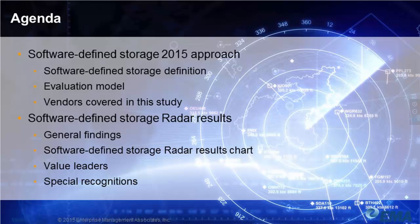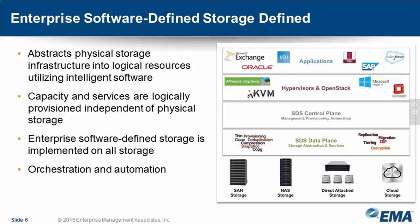So with that, I will go to the next slide here, and the all-important software-defined storage definition. And you'll notice I use the term enterprise, and I'll speak to that in a second. But if you take a look at the chart over to the right, you'll see a stack going in functionality as we go vertically through the stack. And at the very bottom are different storage types that often exist in the enterprise.